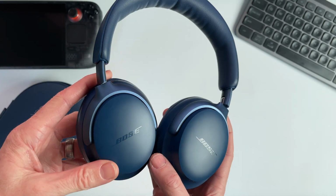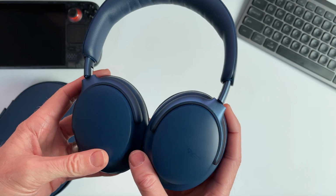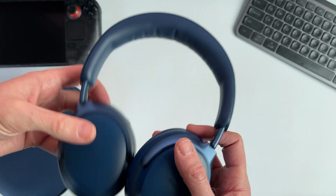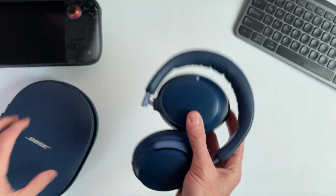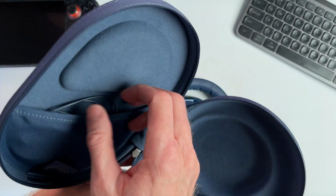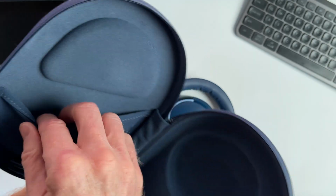I also really like the dark blue colorway that these come in. They come in a whole bunch of different colors, but I quite like the dark blue. And so when you're traveling, you can just put them away in their protection case, fold them up like that. Come with this case with the 2 cables that you need at the bottom, the headphone jack and the charging cable.